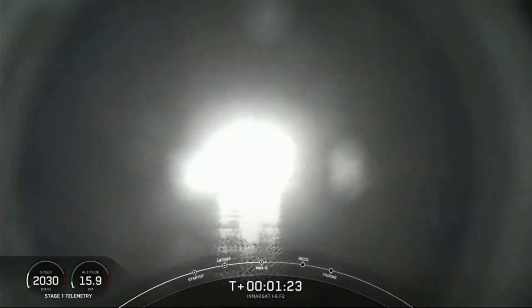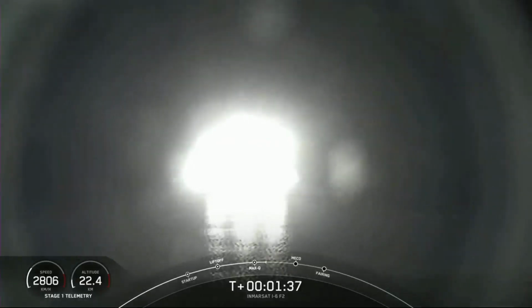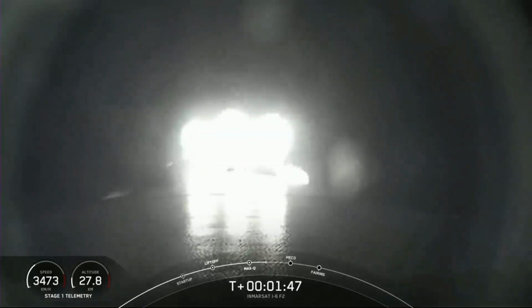Now, the rocket typically needs to go 17,500 miles per hour horizontally in order to avoid being pulled back down to Earth and get into orbit. So you can keep an eye on the stage one telemetry on the bottom left hand of your screen there. You can see those nine M1D engines burning bright. And we do have three events coming up in rapid succession. That will be MECO, stage separation, and SES-1.